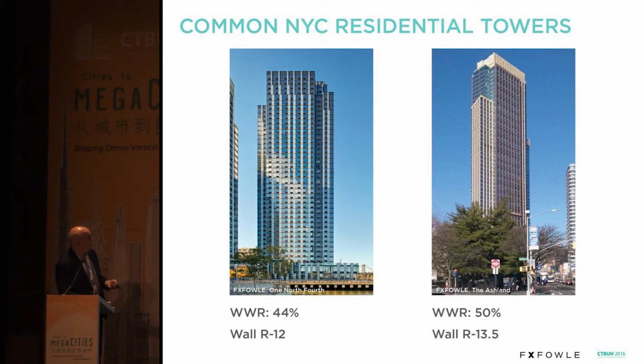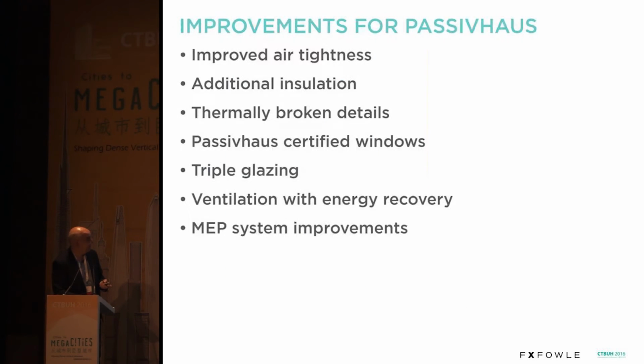Just to put it into some context, these are some other towers. This is the one I just showed you in Brooklyn, but the window to wall ratio is 50 or 44. So this one already started with a little bit more solid and a little less glass. And here are the R values. We then did about a 9-month study with consultants, really engineered it, with cost consultants, with contractors weighing in. It was peer reviewed. These are the things that we did in terms of the system.